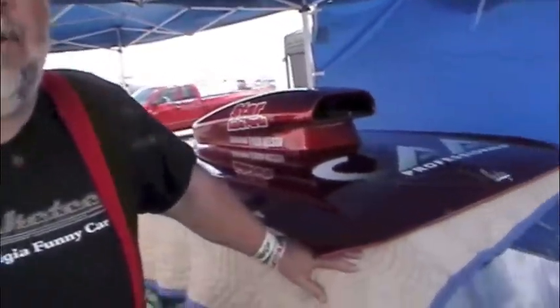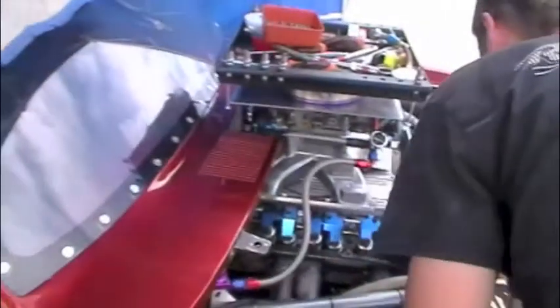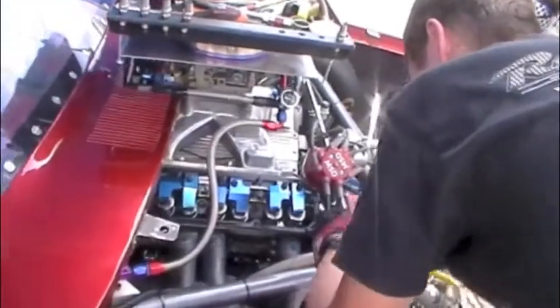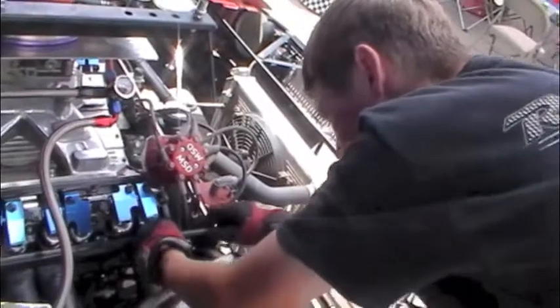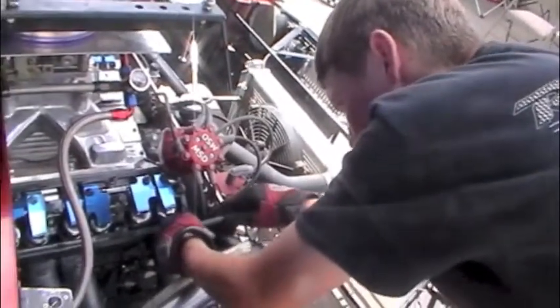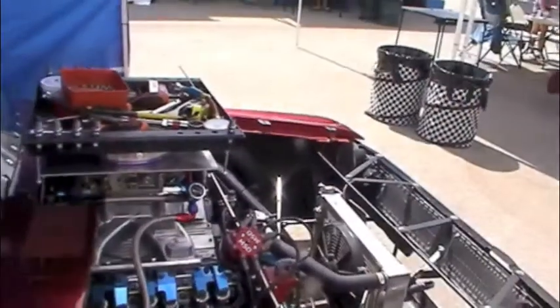Got back from our second qualifying pass, not what we wanted, and we slowed down. Should have been a little bit better than that. Tyler is going through and just double checking, making sure nothing's wrong. One of the frustrating things about drag racing is just one little thing can go wrong and it can just mess everything up. So hopefully find our problem and get it solved.